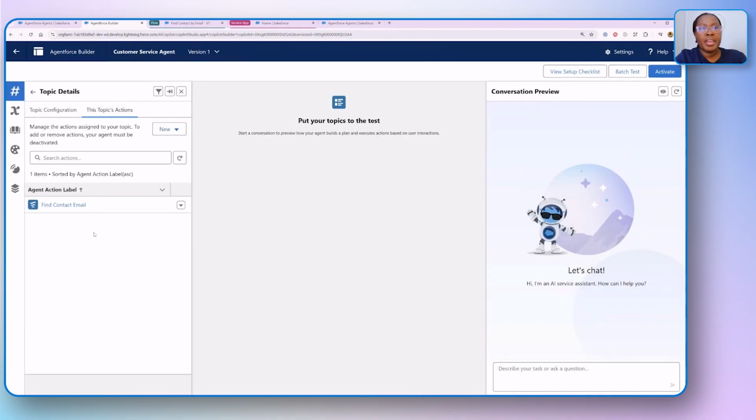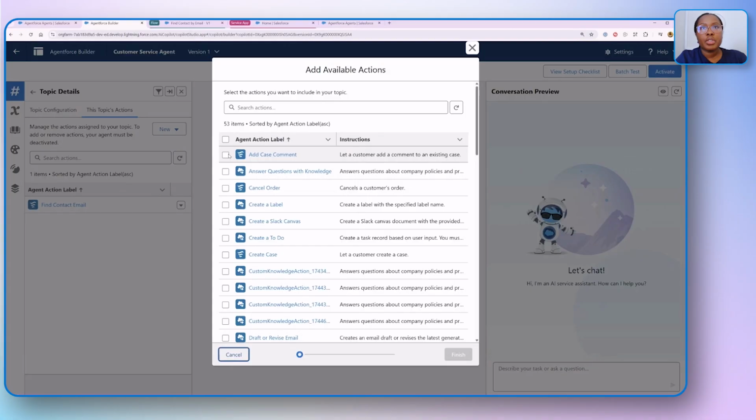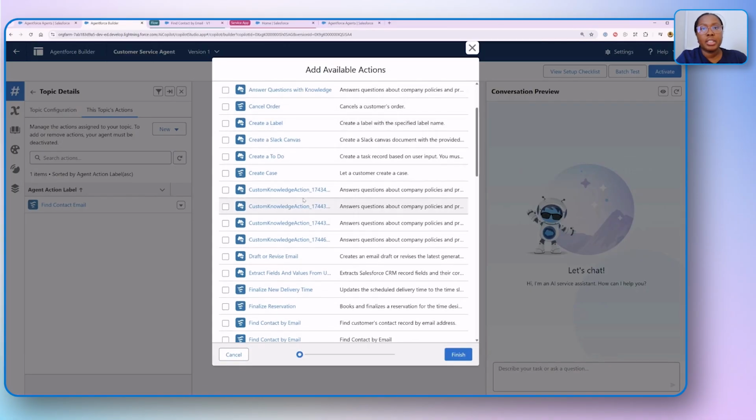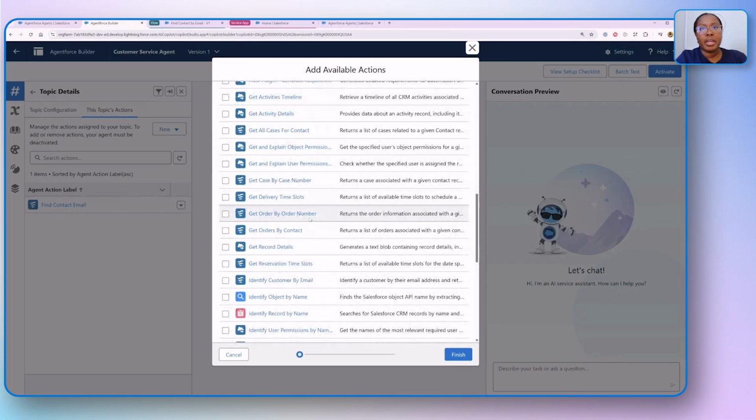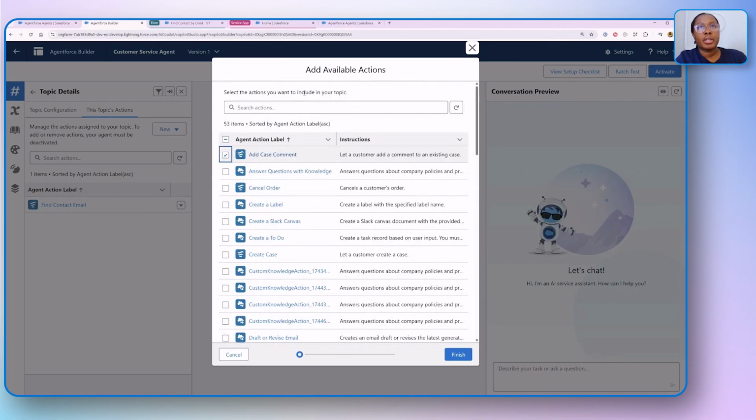Now that I have my custom action added, I'm also going to add 2 standard actions. So first I'll do the add case comment action, and then I'll also do the get contact by email. And we may have to search for that one.